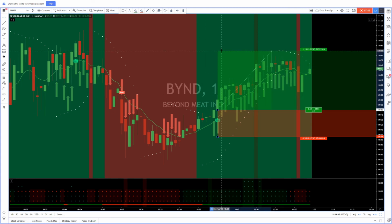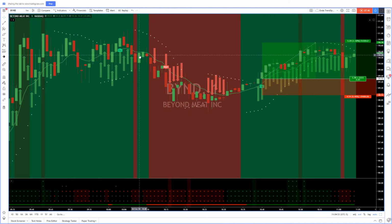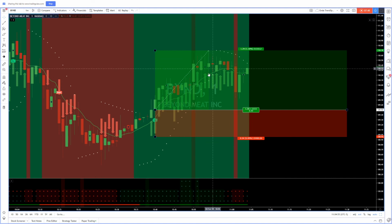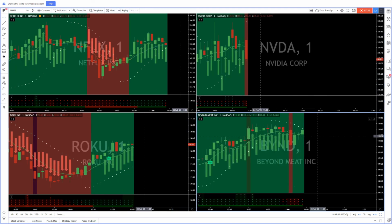So let's have a look at this third trade here. So that's a 120 trade. So a 320 trade, an 80 cent loss, we call it, a $1 trade, and a $1.20 trade. So that's TrendSpotter in action.